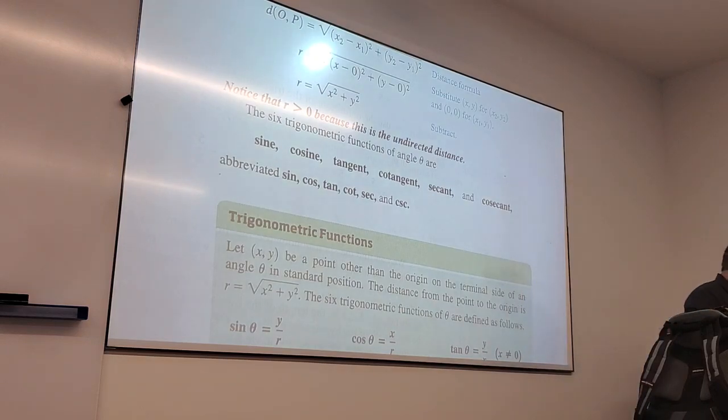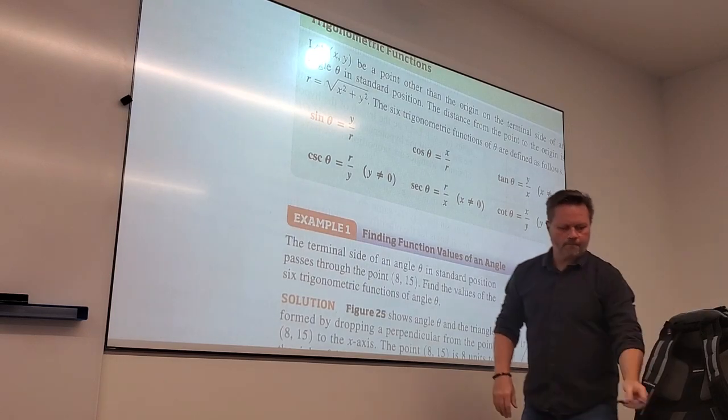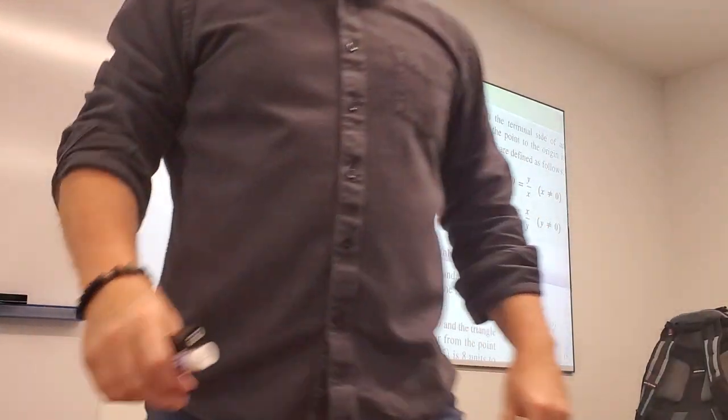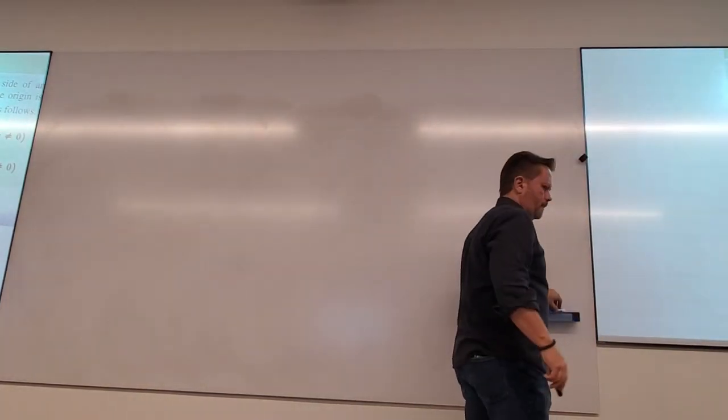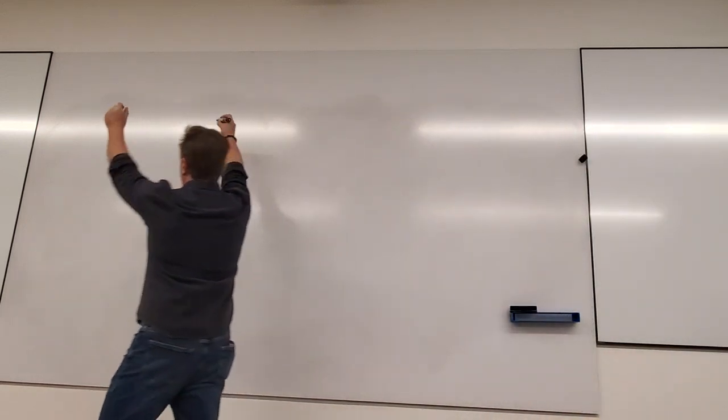Okay. All right, so let's get into some new stuff. Not really new because you've seen this before, but new to us right now. So what does the Pythagorean theorem say? A squared plus B squared equals C squared. What does that mean? What kind of triangle does that work for? Right triangle.